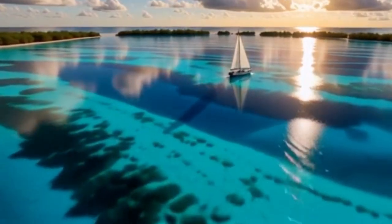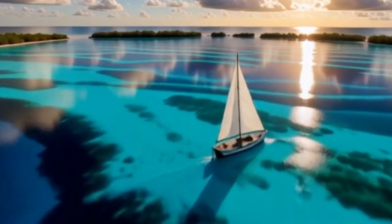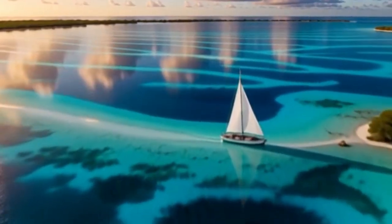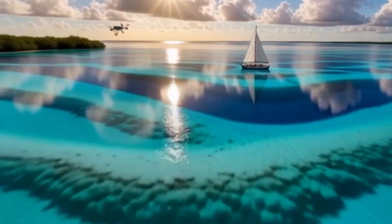Early morning is perfect for calm reflections and cinematic shots, while late afternoon offers golden-hour tones that make the lagoon look like a glowing painting.